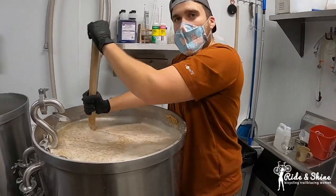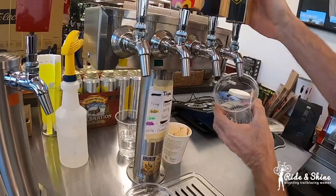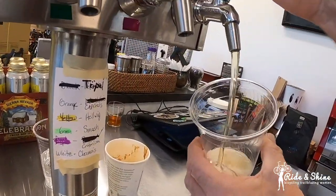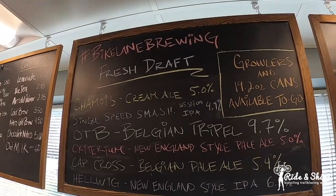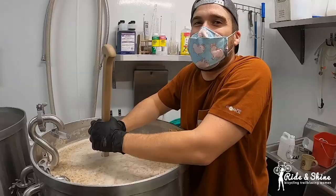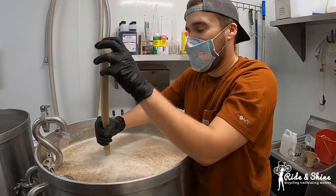You get the name of beer, right? Yep. A lot of our names are bike driven. This beer is called OTB. It's such a big beer at 9.7%. Wow. We called it OTB for over the bars. So something you don't want to do on a bike, but you may end up doing if you have too many of these.